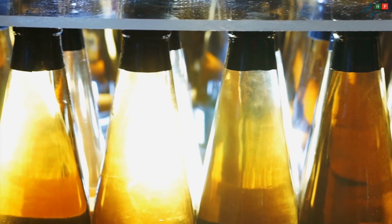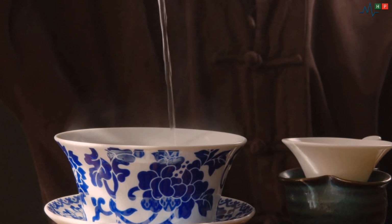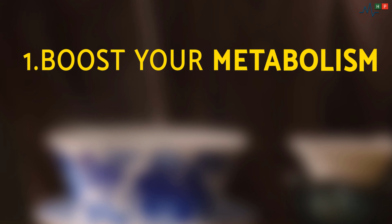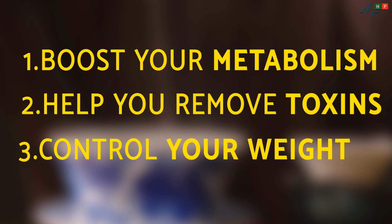Now you know about all the ingredients. Now, when all of them are combined, these 3 ingredients make you feel full, boost your metabolism, help you remove toxins from the body, and control your weight.